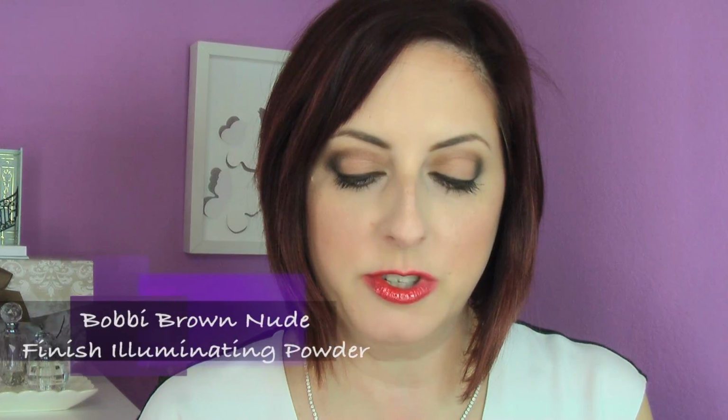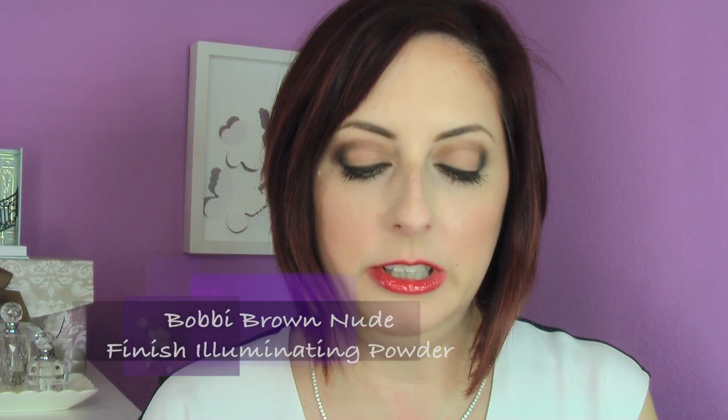So first of all, I had seen this new product from Bobbi Brown. They have several colors in this. The one that I picked up was called Bare. It's a new illuminating powder. Now it is not a highlighter, it is not a contour, it is just sort of a finishing powder. So after you're done with all of your makeup, you just put this lightly on your whole face, and it's supposed to give you a little bit of a glow, a little bit of illumination, really a lot of brightening. So this is the color Bare.